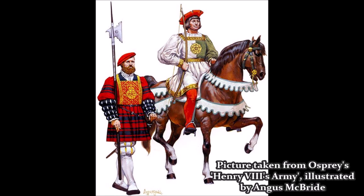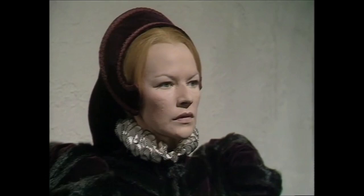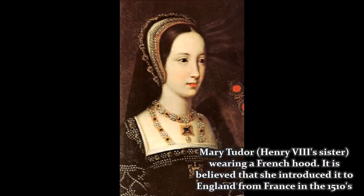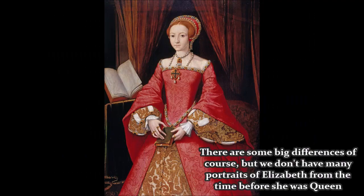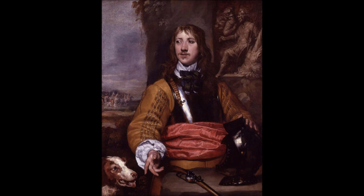The headdresses the ladies wear are, again, pretty accurate, mainly items such as the French hood that began appearing during the 1510s and 20s, but were now evolving in style to look more like this. Elizabeth mainly wears a red dress in this episode, which I would guess is based off of this 1546 portrait of her, so it is good to see, yet again, as they did with the Six Wives series, they visited the galleries and museums to see what sort of outfits people would be wearing during this time period.